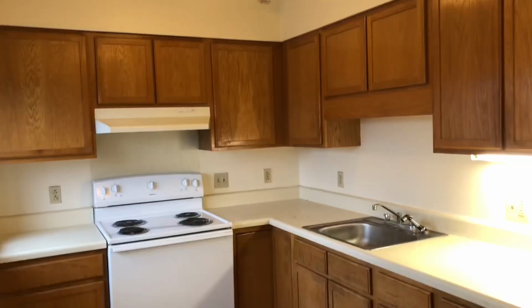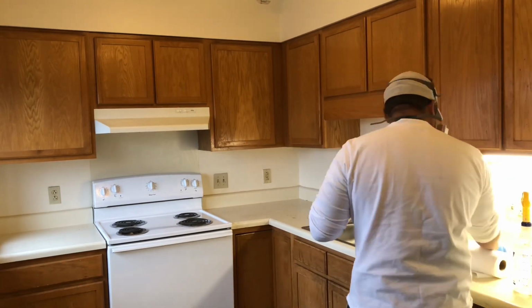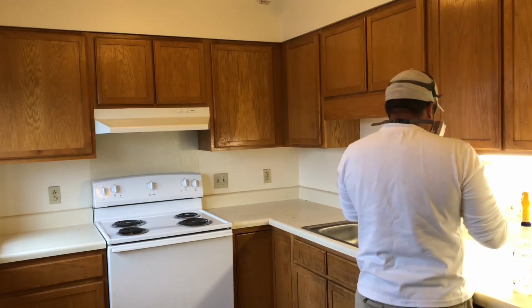Welcome back, everybody. Here's another kitchen counter I'm gonna do, and as you can see from the scratches and cut marks, this is why they're having me do this. And like always, wear your knee pads.